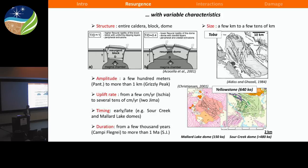The uplift rate goes from a few centimeters per year up to several tens of centimeters per year. Timing can be early or late. For example, we have two resurgent domes in Yellowstone. Sour Creek was formed early, and we have lost part of its structure, whereas Mallard Lake Dome formed much later.